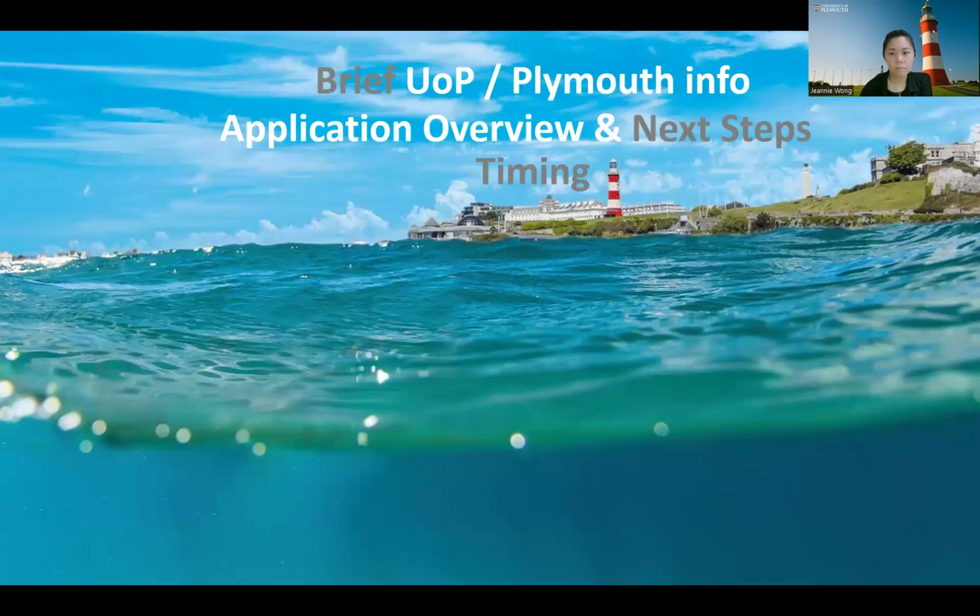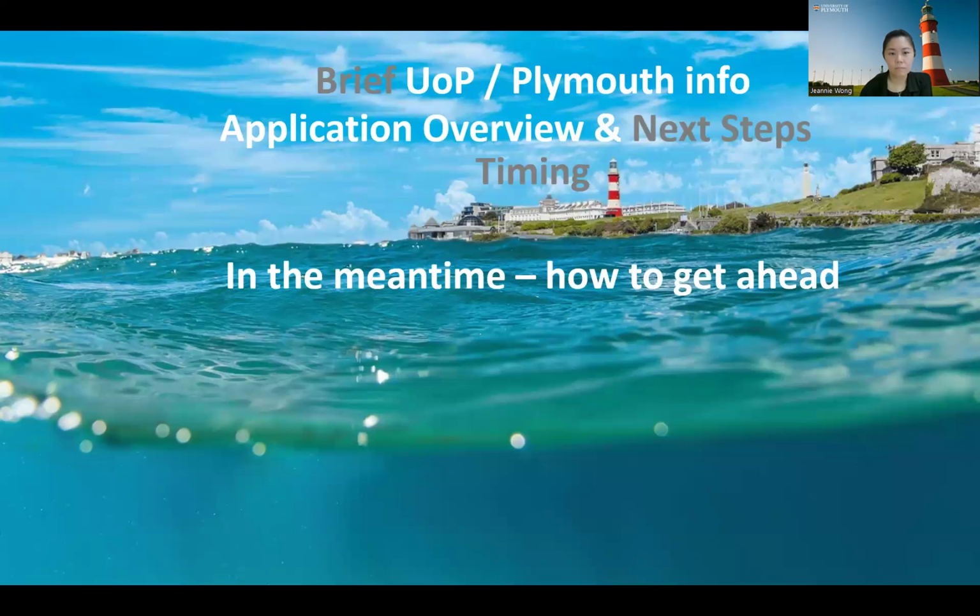It's always important. In addition to an overview of the application process, we want today to be a little bit about empowerment. We want you to feel that you will have some things that you can be doing in the meantime between now and September to get yourself ahead, to get yourself feeling more prepared, to get yourself better informed, and to have that empowerment feeling. It does feel good to know that you're in control. So hopefully a few top tips and some advice on how to do that.